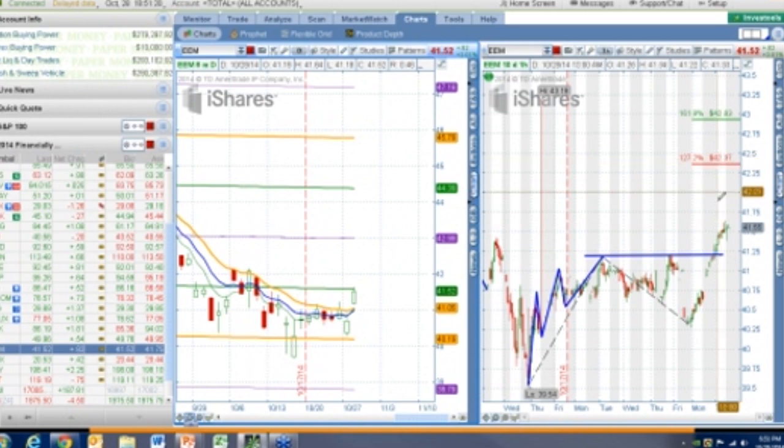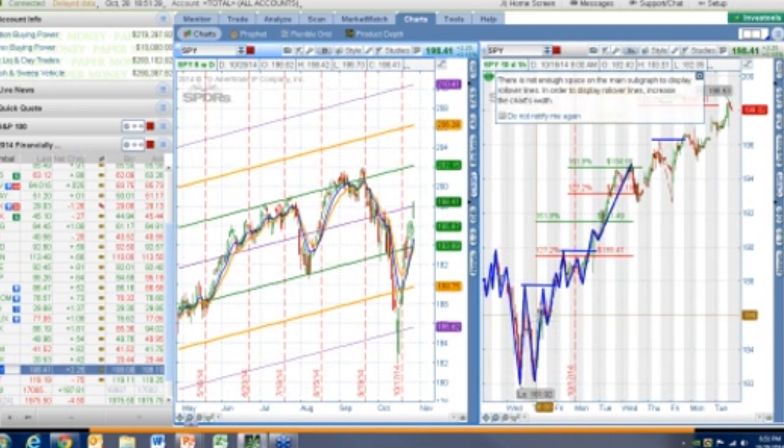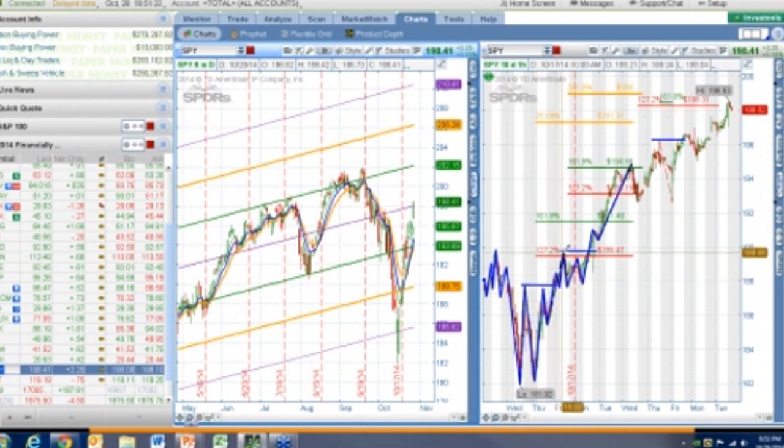Okay? Now, if we go back to the SPY, this is an all in, all out. Wait. All in, all out. Okay? So you might have a number of trades going at the same time, but one measured move, either all in or all out when it gets to the 127. But I might have 2 or 3 trades going on at once.